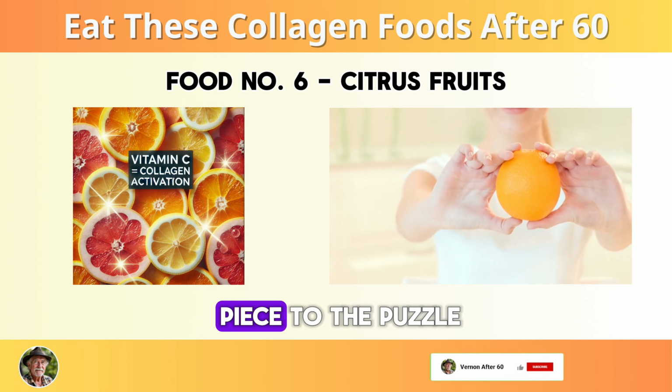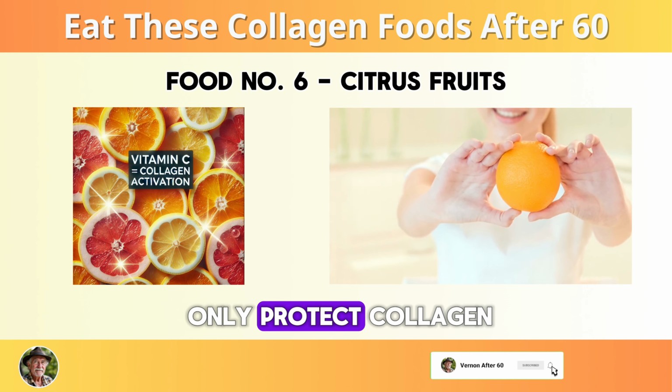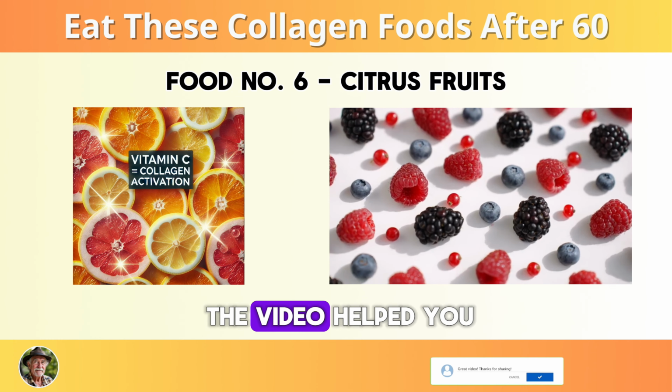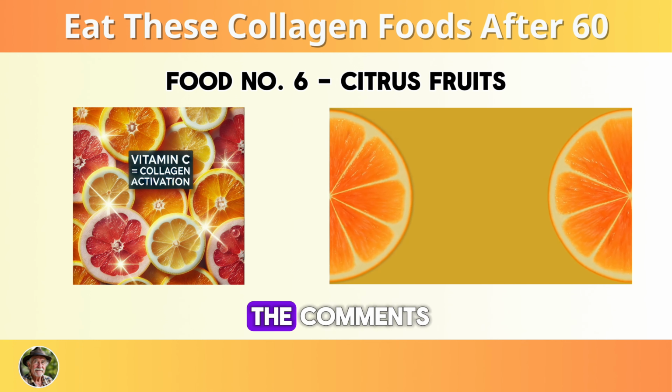But there's one more piece to the puzzle: a group of colorful little fruits that not only protect collagen, they stop the enzymes that break it down. Let's talk about berries. If this part of the video helped you think differently about something as simple as an orange, let me know in the comments.